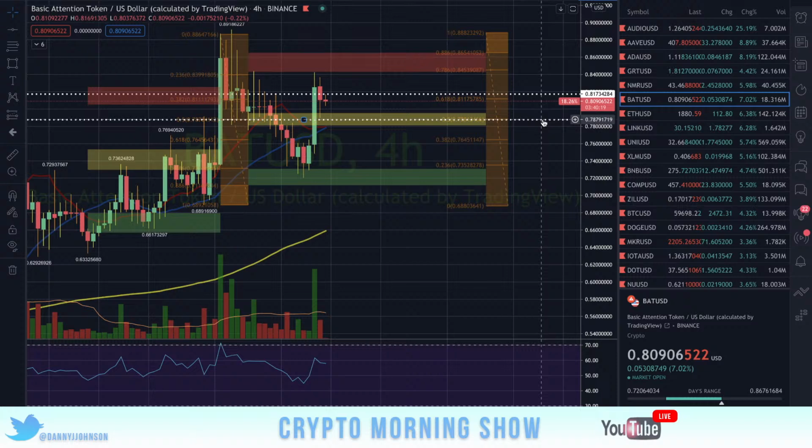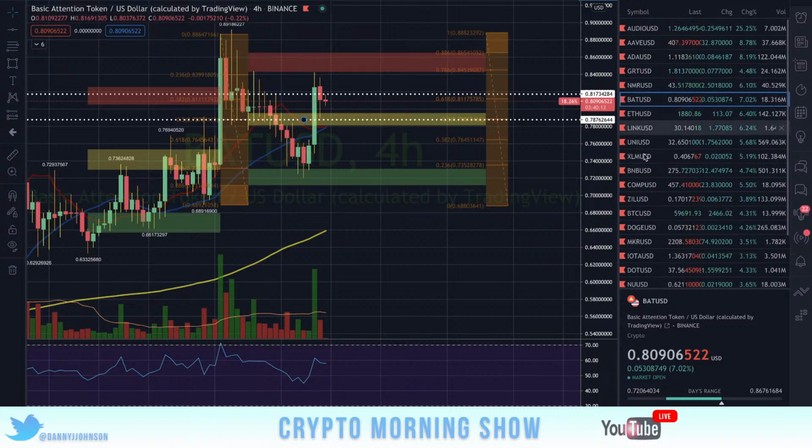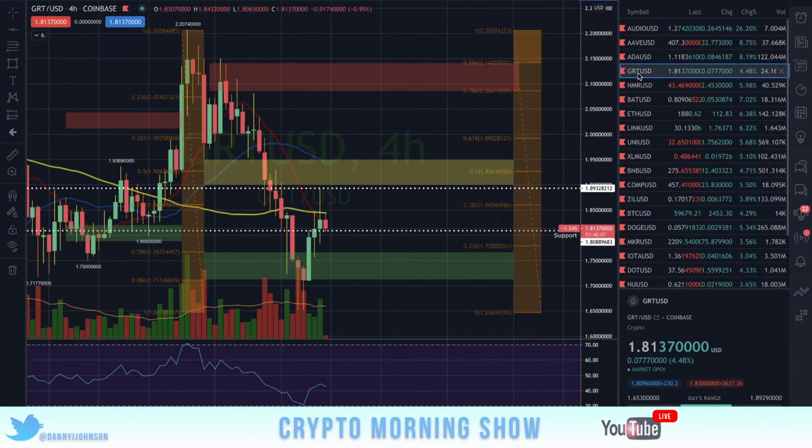Let's move on to GRT. Where are you at there, GRT? There we are, up 4.48%. Support at the 1.8088 right there. And you see here, as indicated on the screen, the 100-day moving average trying to bust through there and close above there. That's the key. Get above that 100-day, close, set a higher low, and then off we go for continuation.